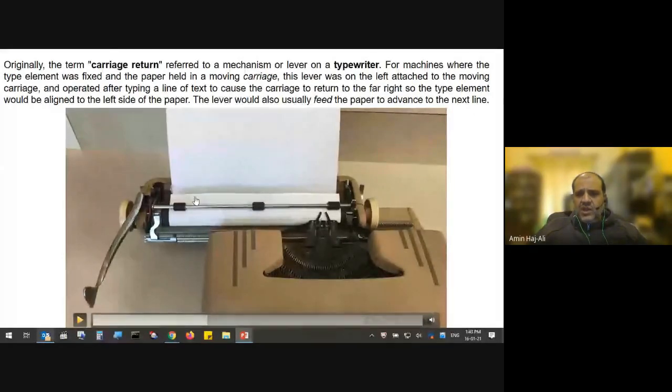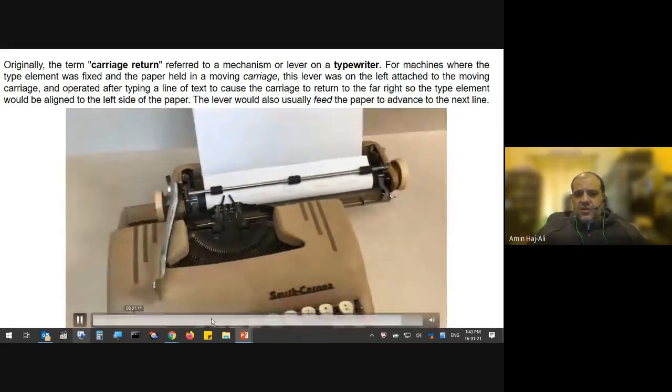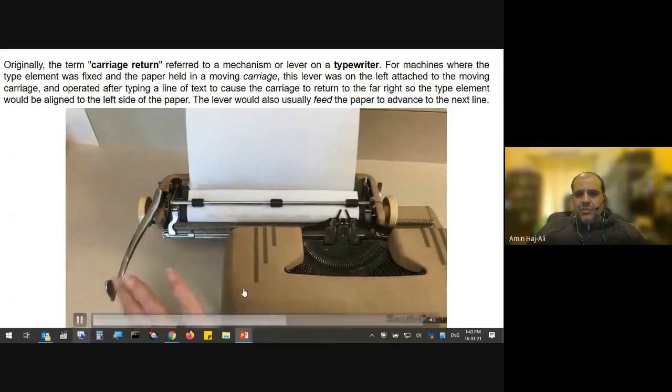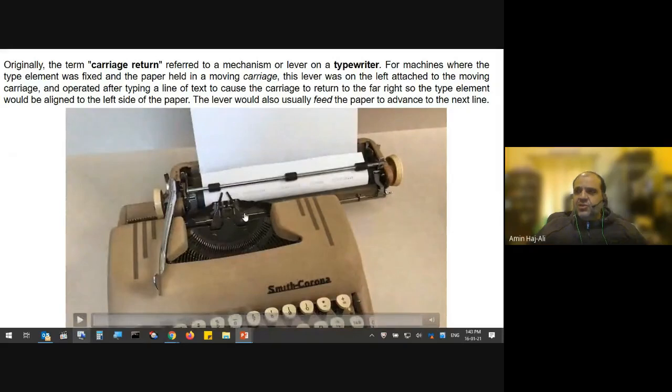All right. So once you get to the end of the line, you need to return the carriage to the beginning, right? So once you type, you have to press the handle that returns the carriage. Now, one thing happened as well, if you notice, when they pressed that handle, not only the carriage returned, but also a new line is created. So the paper is shifted up. And thus, the two characters that you use, slash N and slash R, this is the history behind it. You know, the carriage return and line feed characters, slash N, slash R.